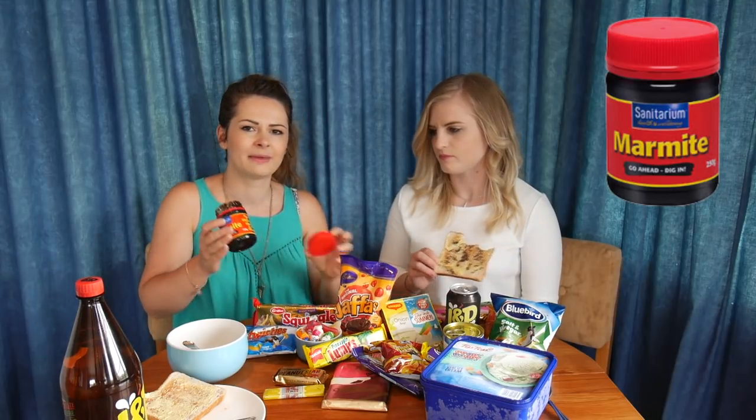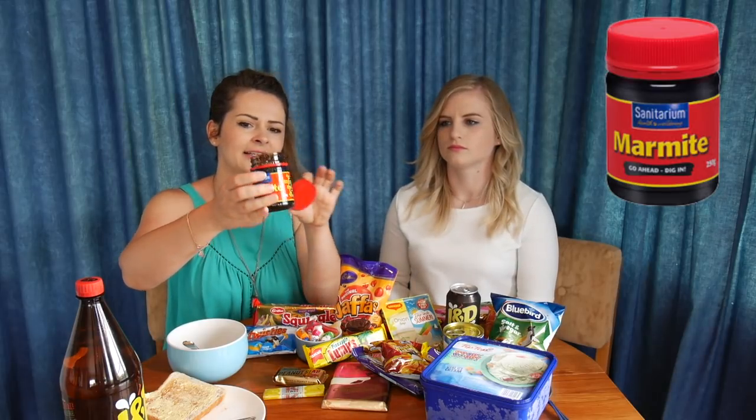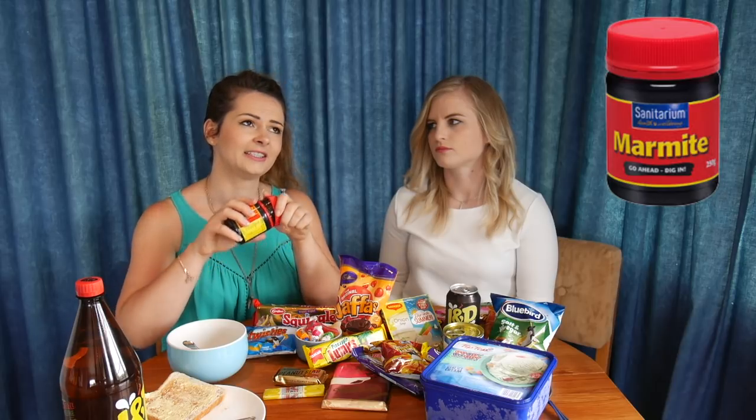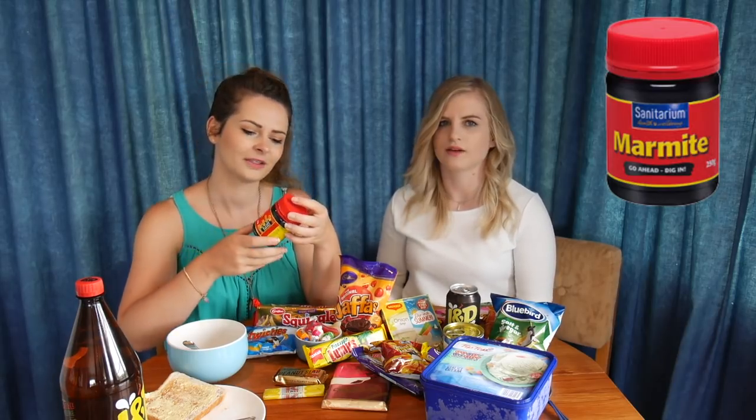It is different to the Marmite in the UK, so as you can see it's really pitch black, you can't see through it at all. And in Australia they've got Vegemite, which is atrocious. Not the same. It is not the same. They don't know. No offense, Aussies.